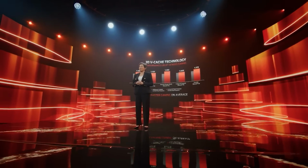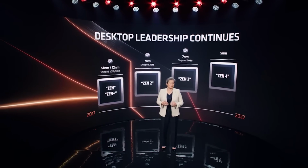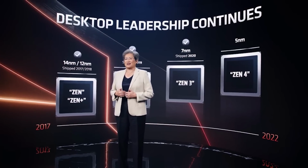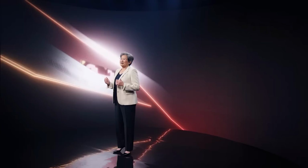I don't really want to repeat myself too much on this, but I suspect that we're going to see a situation where the vanilla, quote-unquote, Zen 4s are going to be trading blows quite often with Intel's 13th generation, but the V-caches, especially on more bandwidth-sensitive applications, yeah, I suspect AMD are going to be quite a bit ahead.